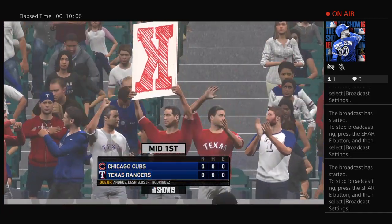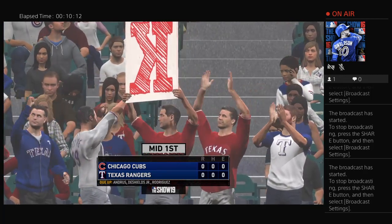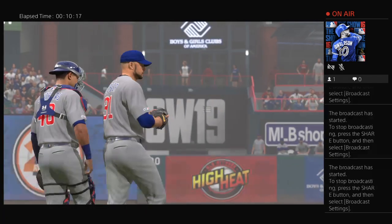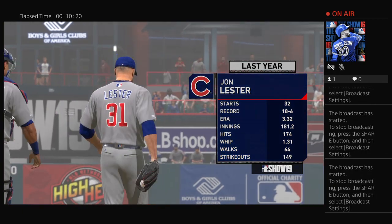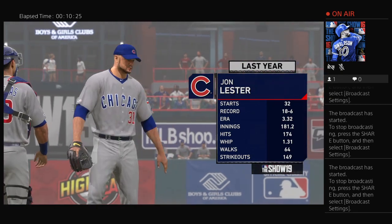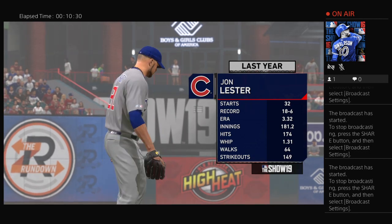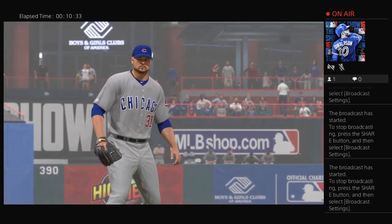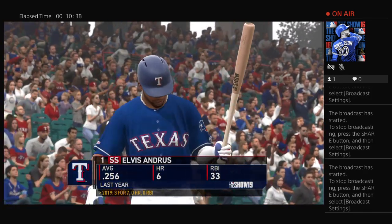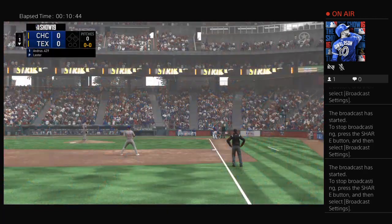Cubs strand a couple, and now the Rangers will get their shot in a scoreless ball game. John Lester, the southpaw out of the state of Washington, will be the starter. What do you have for us on him, Danny? We're looking at one of the top pitchers in the league right now. Solid win total from last year, and he'd like to win a whole bunch of games in this new season. He's a good pitcher, and he normally pitches good at the beginning of the season, and he rides that storm out all the way through the end. It'll be interesting to see what kind of start he gets off to this year.